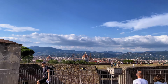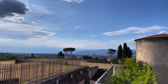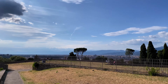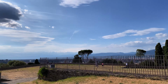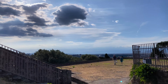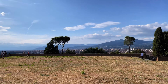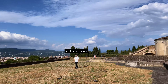Yeah, actually, I hadn't been here for such a long time, because this place was actually closed for quite a long time following one big incident when a young woman fell from the walls and died. So I think they kept it closed for 2-3 years, deciding what to do with security and everything. And then, of course, living in London now, I don't come to visit so often.